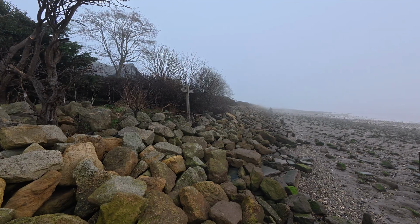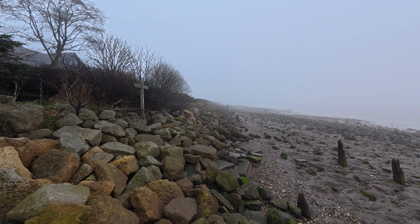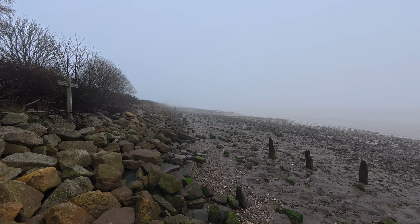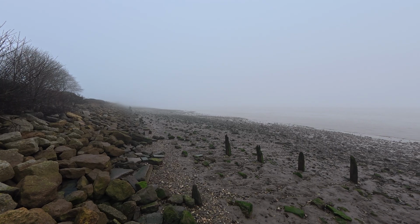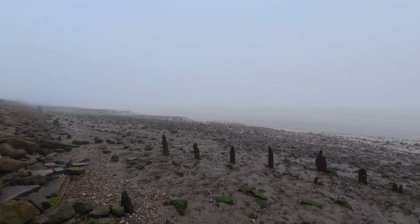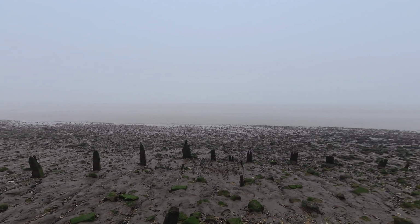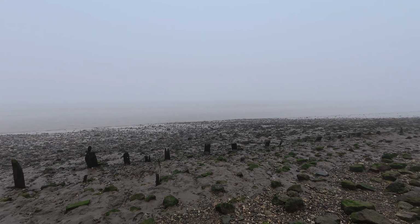The Yorkshire Wolds Way then continues along the Humber Bank. It's now very foggy and tranquil. You can hear the lapping of the waves. Just listen to that. So atmospheric.